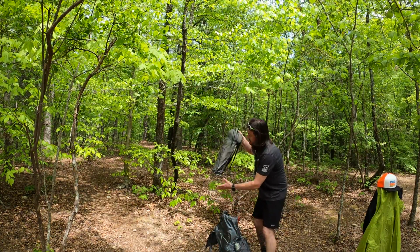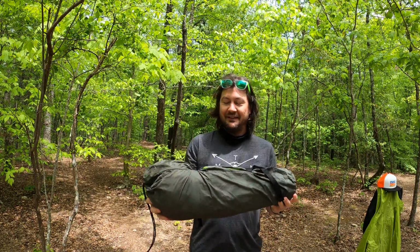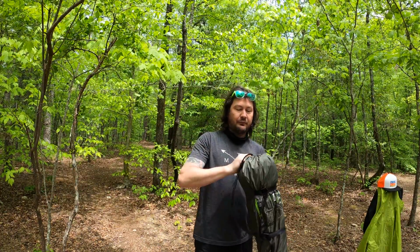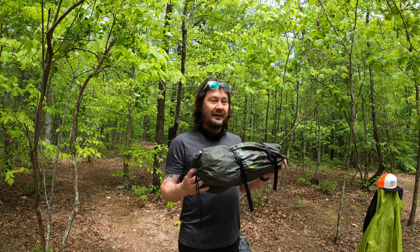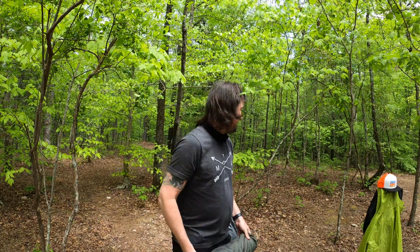All right, here it is. Everybody, this is what I was talking about. My first tent that I picked up, the Passage 2 from REI, weighing in right under 5 pounds, but this is a 2-person tent. A lot different than the Fly Creek UL1 tent by Big Agnes.